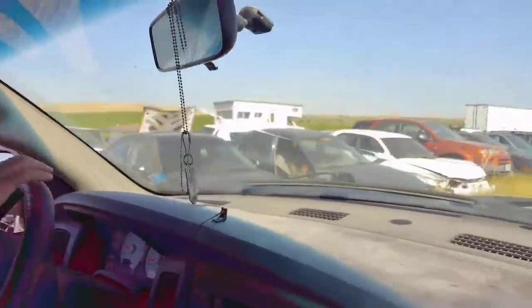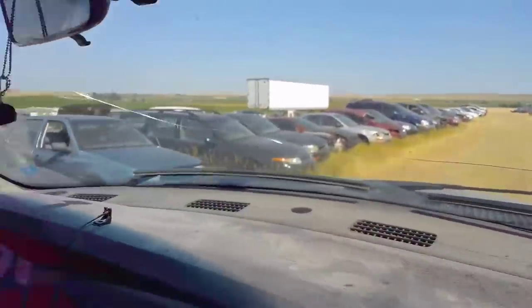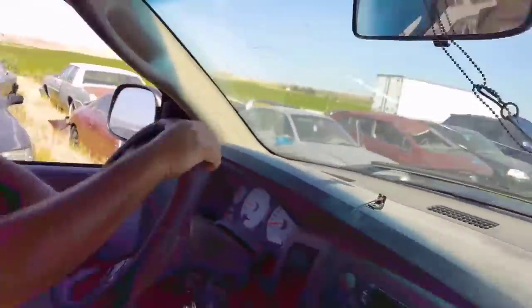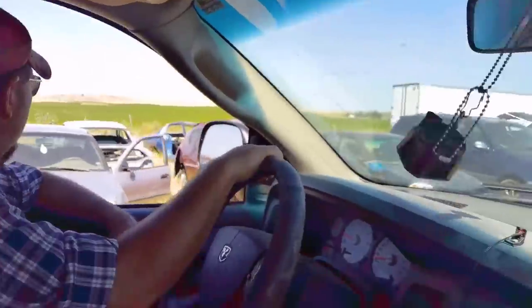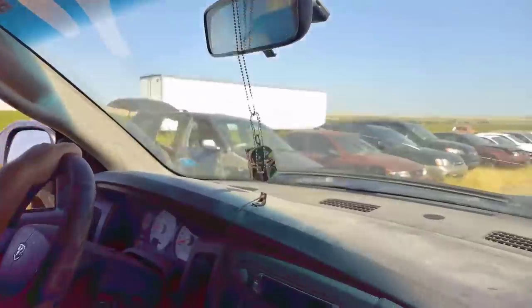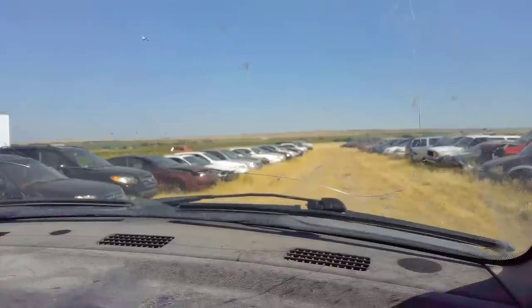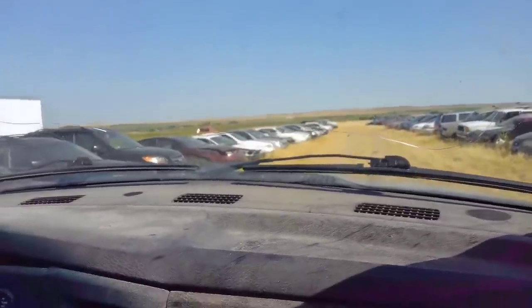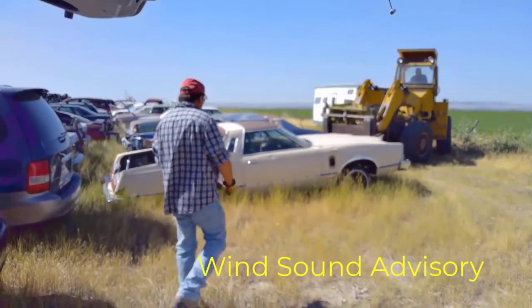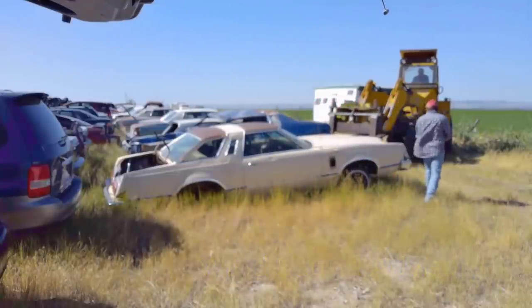I saw a four-door Fairlane over there. No other safe spot to put this camera, so I'll be positioning it wherever.